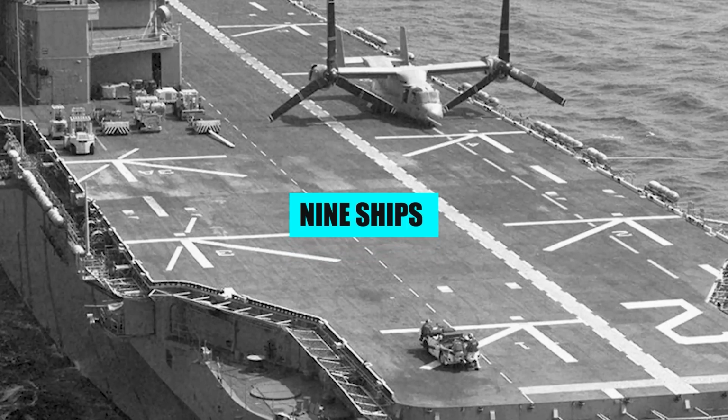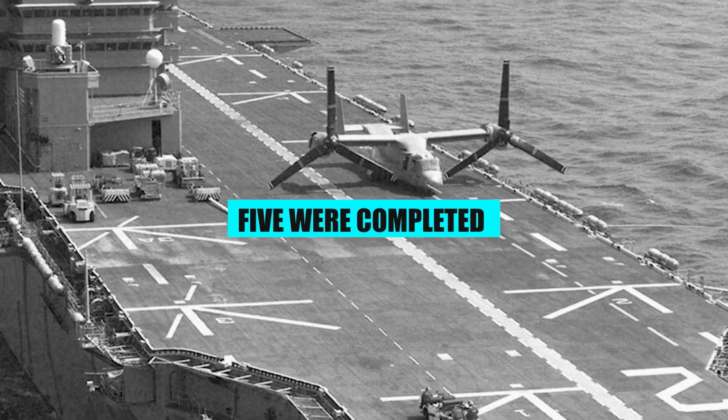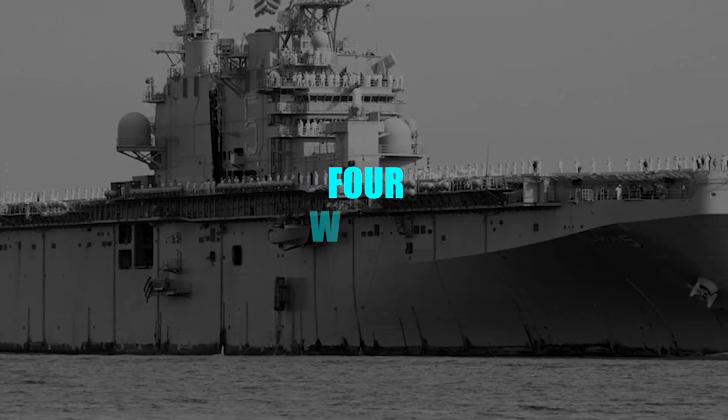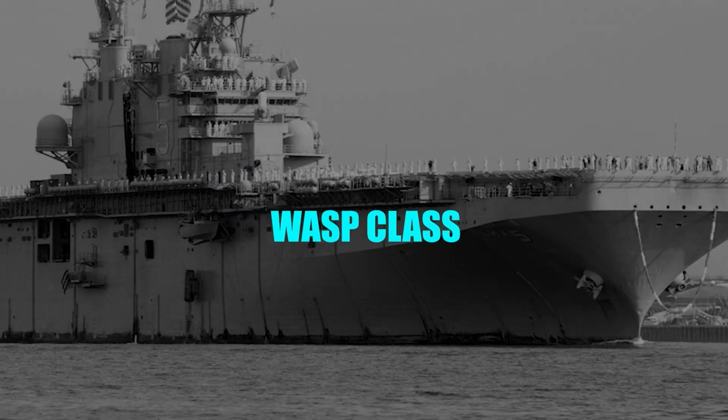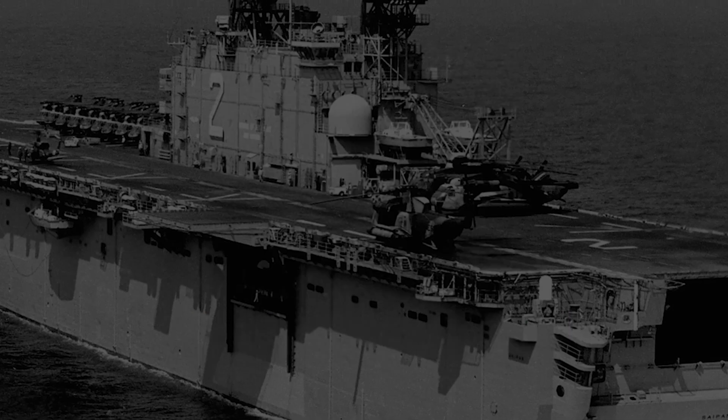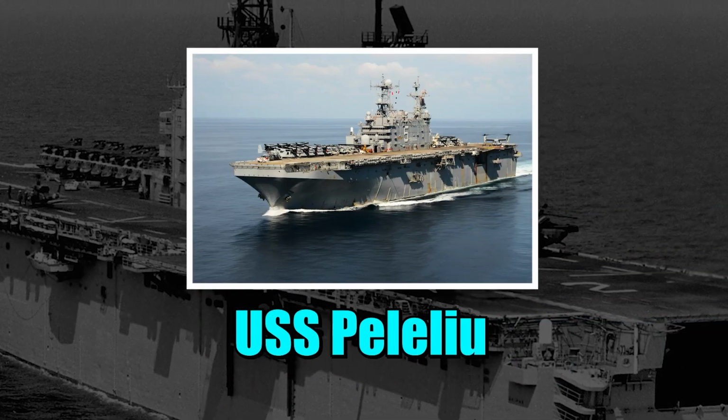Although 9 ships were commissioned to be constructed in this class, only 5 were completed, with the designs for the original 4 being improved upon to put them in the Wasp class that were built later on. These 5 ships are the USS Tarawa, USS Saipan, USS Belleau Wood, USS Nassau, and USS Peleliu.